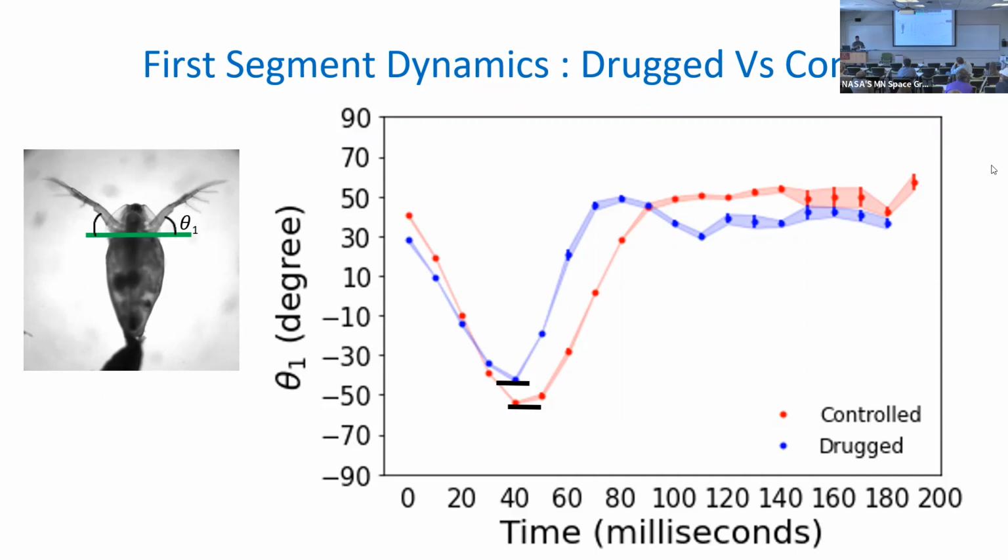But essentially, when we observed theta 2, we saw that the drug had little to no effect on the drug daphnia itself. So theta 2 for both the control and drug, the plots overlap, showing that the drug had no effect on theta 2, only on theta 1.